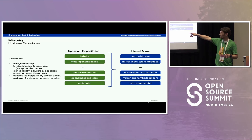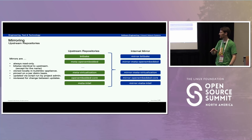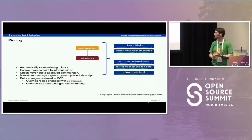These are cloned locally to the developer's build dev appliance. They're pinned on a per internal distribution basis. We'll talk about pinning here in a second. And it's updated by script by the project admins on a periodic basis. We review changes between updates. So let me get into what I mean by that. Pinning is a really important aspect.